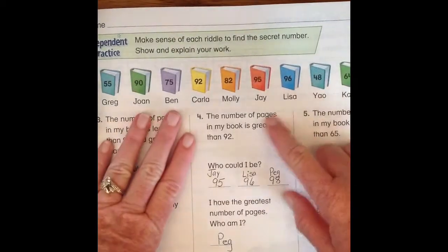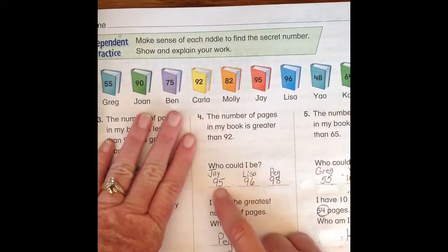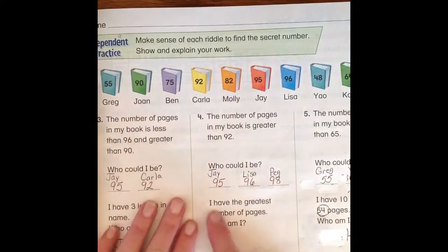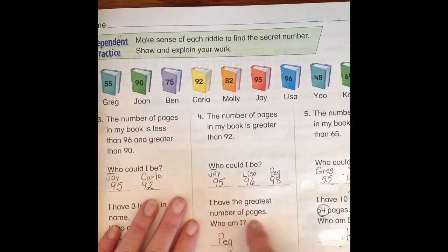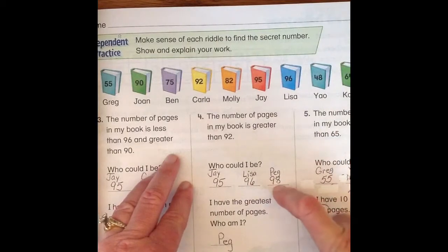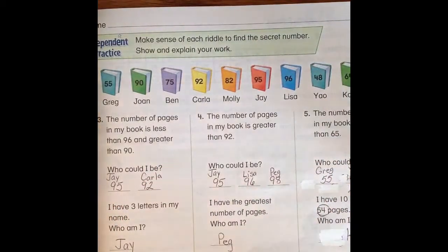Number 4, the number of pages in my book is greater than 92. That gives you 95, 96, 98 are your choices. I have the greatest number of pages. That means the biggest number. And out of these 3, 98 is the biggest number. So Peg is who we're looking for.